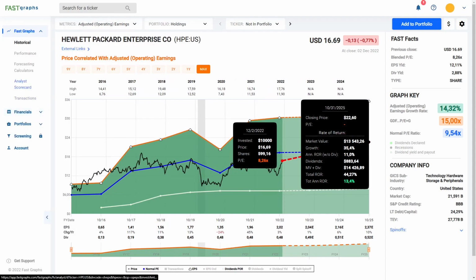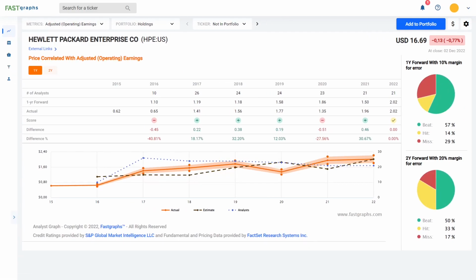We can also check the analyst scorecard to see if they usually hit or miss the earnings estimates. And here we can see that there are actually 57% beats, 14% hits and 29% misses. So yeah, it fluctuates a bit.